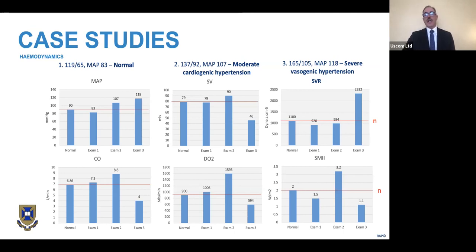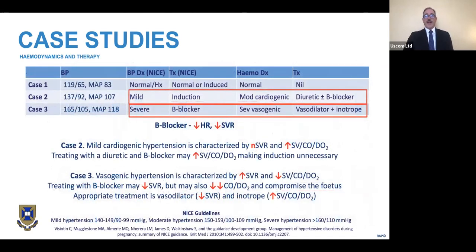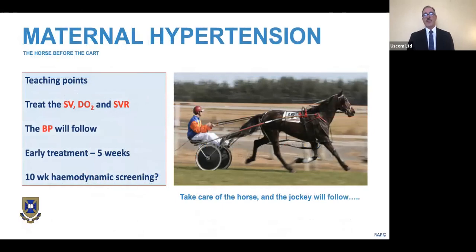So three entirely different clinical profiles. And what we see there is that the blood pressure does not predict the severity of those diseases. Again, induction treatment is quite different between the three cases. And if this information had been known at, say, the 10th week, then perhaps the interventions would have been much better targeted and the outcomes much more favourable.